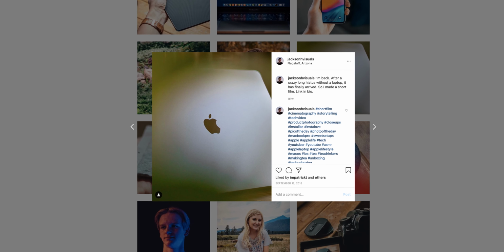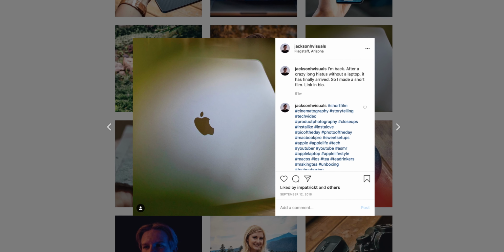So growing up, I've always enjoyed Apple products. I've always loved how beautiful they are, how well designed they are, how they work together, the whole ecosystem idea. And so in 2018, I bought a 2018 15-inch MacBook Pro.